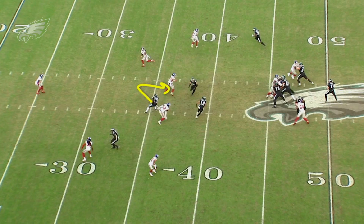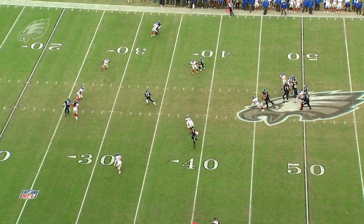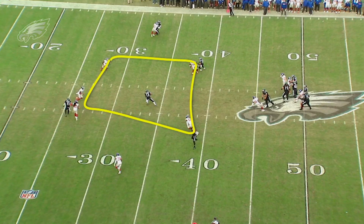You're going to have Nelson Agholor here in the middle of the field. Watch those linebackers as it just spreads wide open. And now you have Nelson wide open. There is nobody within 5, 7, 8 yards of Nelson Agholor. 4th and 1 turns into a really nice gain here.